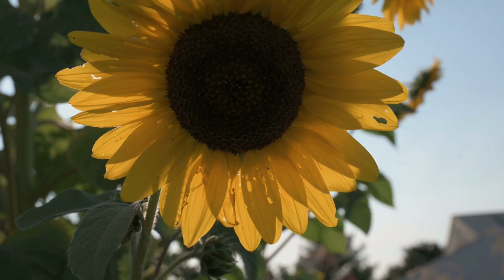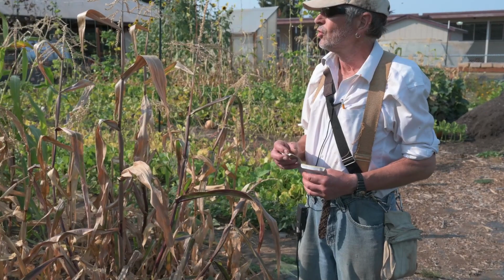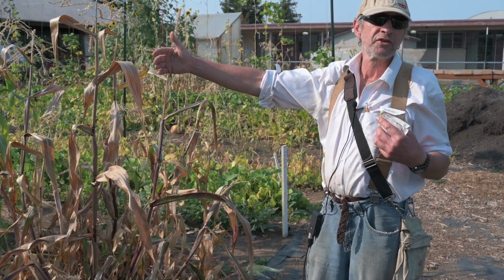Here, will you tell us about what you've got? Yeah. Let me introduce you to this corn sister right here. So this first little block of plants here, 4 rows wide, 10 feet long, and that's the minimum that they suggest you plant, is 4 rows wide, 10 feet long.